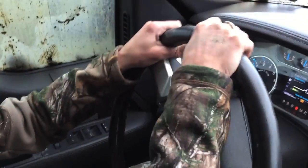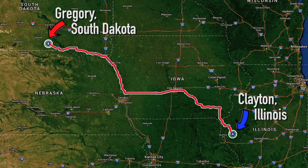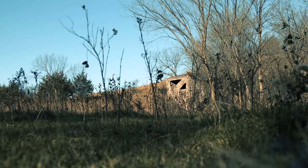Well, I am pretty glad to be here. Right now, I just arrived to the Rosebud Reservation and I am excited. I drove all night from Illinois, got here to Gregory, South Dakota, 5:30 this morning. So I met up with Ben. Ben took me out, showed me some of the places where he's got blinds set up.